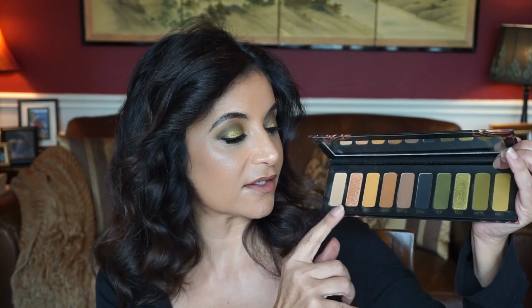This costs $58. You're getting 10 shades in here. So for $58, it comes out to be $5.80 per shade, which is not bad. And for me, these shades are very unique, especially, like I said, this shade right here. Sorry about the mirror, but this side right here.